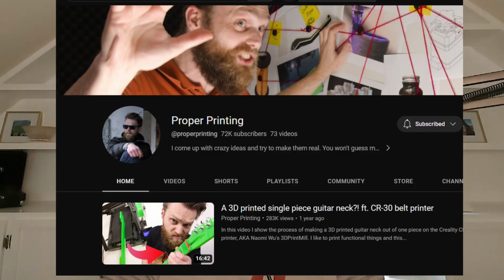I have not, and to be honest, I'm not sure how that would work with G-code slicing. I'm sure there are plenty of videos on YouTube on how to get that running, but I haven't personally tried it. But I've also seen, I think Proper Printing did it as well, he put like a laser or something on his, so I thought that was pretty cool. Kind of like your Snapmaker.